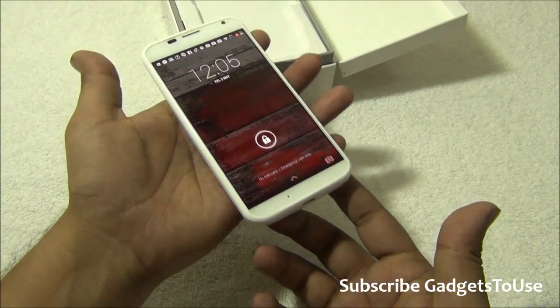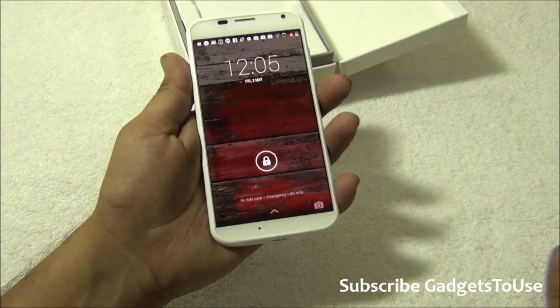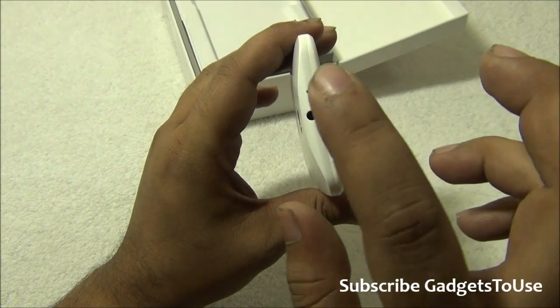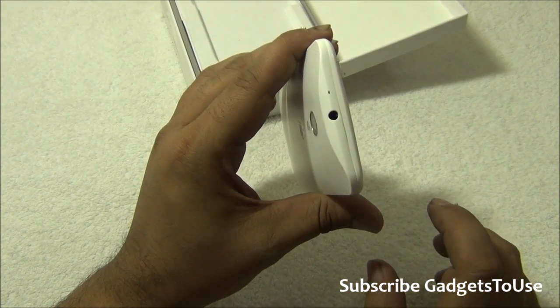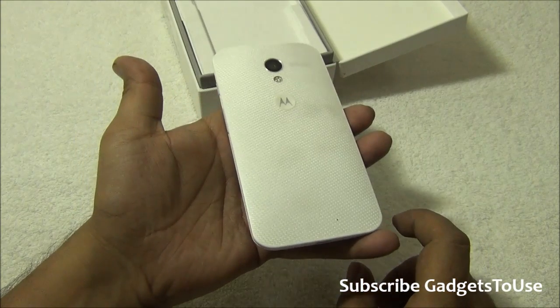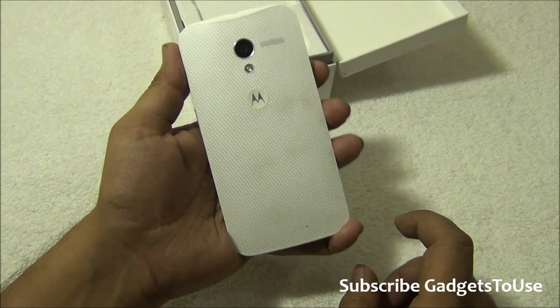So we will talk about all those features, which include Active Display and other things, later in this video. This is the secondary mic for noise cancellation and video chat, whereas this one is being used for taking voice commands, and then you can do a lot of things on this device without even touching it.